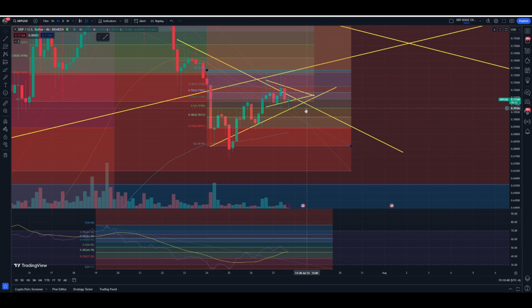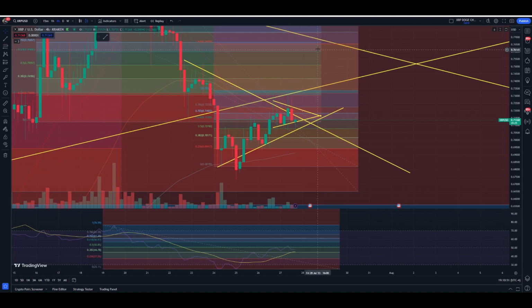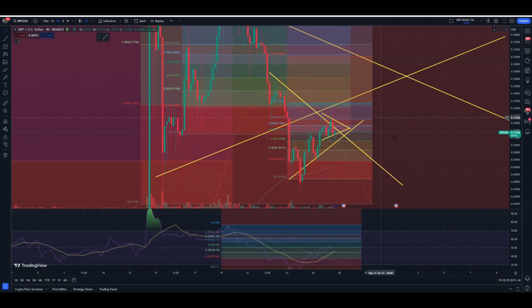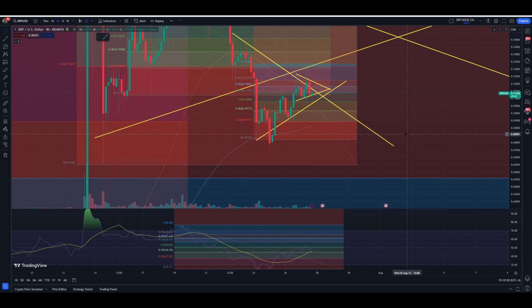This is what we need to tackle in order to get ourselves back up in this longer trend and then see some good price action for XRP. Otherwise, we're going to come back home and we're going to retest bases. That's just how it is.